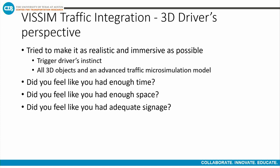So we did that. You saw all the 3D objects, and then we have the traffic, the signs, the pavement markings. So my question to you is, did you feel like you had enough time? Did you feel like you had enough space? Did you feel like you had adequate signage so you can choose what lane you want to be in?